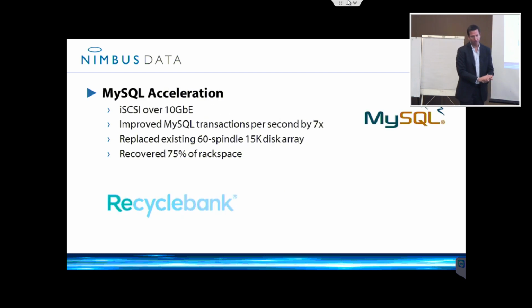Another customer of ours out in New York on the MySQL side of things. This was another displacement against 3-par. In this particular case, it was actually iSCSI over 10 gig. We delivered about a 7x improvement over what they had with their existing disk array. And also we enabled them to recover about 75% of their rack space.